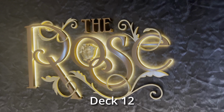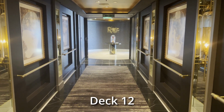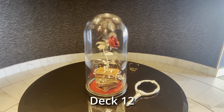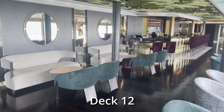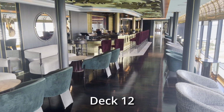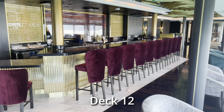The Rose is a Beauty and the Beast themed bar on Deck 12, located just between the specialty dining restaurants Palo and Enchante. All adults are welcome even if they don't have specialty dining reservations. It's a little bit hidden, so you might not wander in if you aren't looking for it, but it really is worth taking some time to find it and enjoy a drink or two.